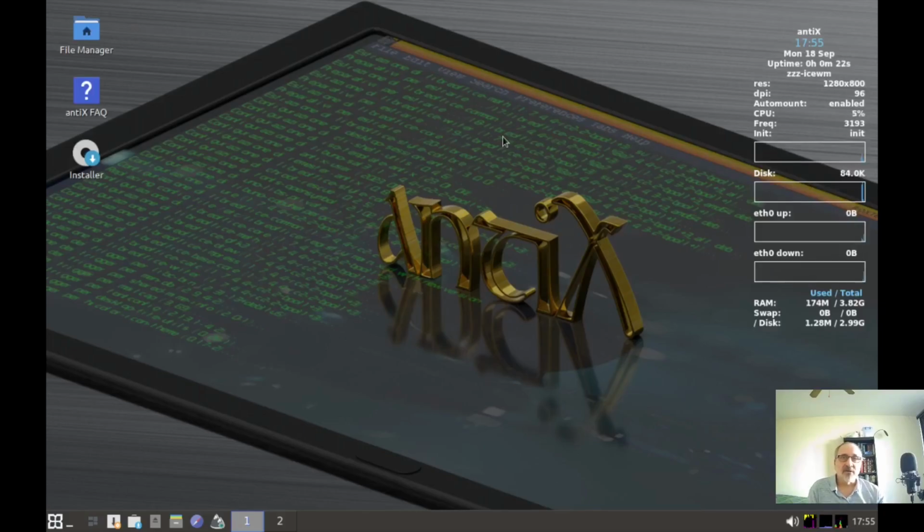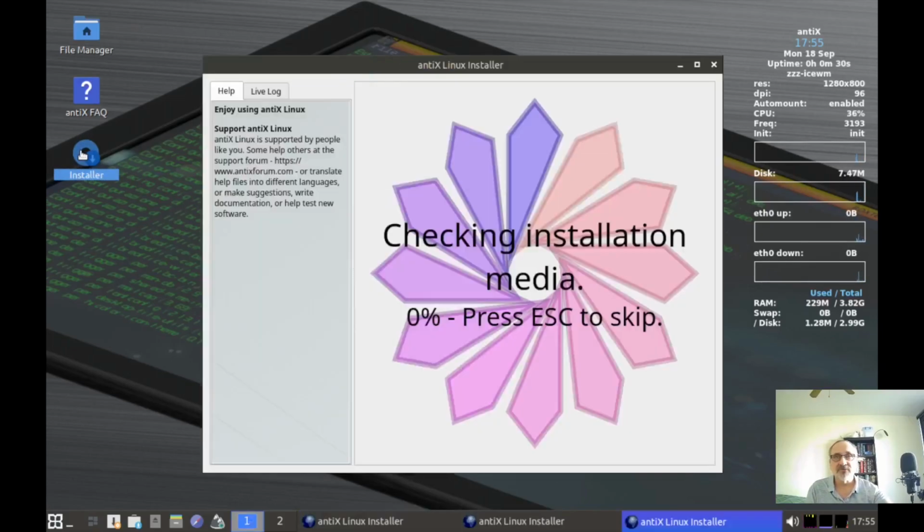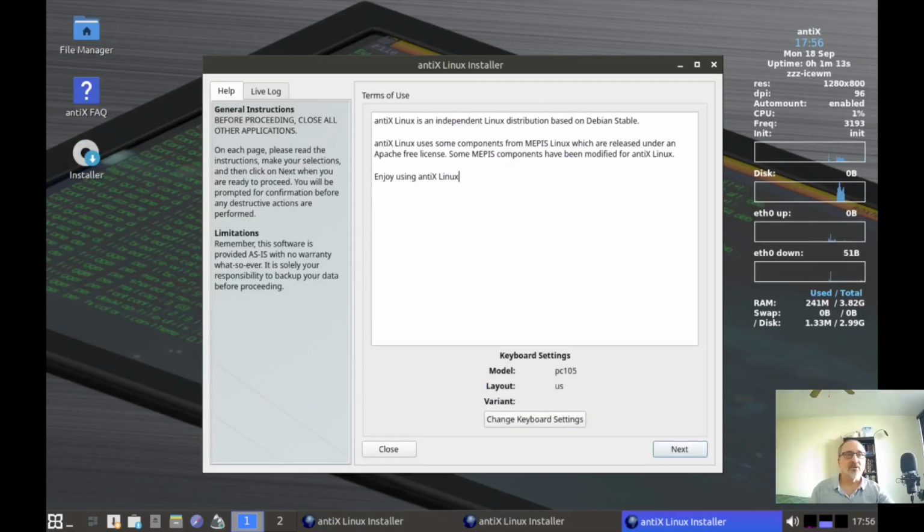I'm not going to play with this right now. I'm just going to go and do an install. So let's click on this icon here to start the installer. It's just going to take a moment. Okay, so we're at the installer. I'm going to click next.